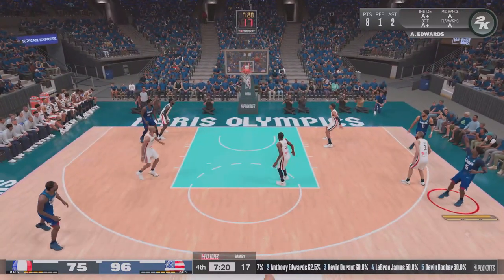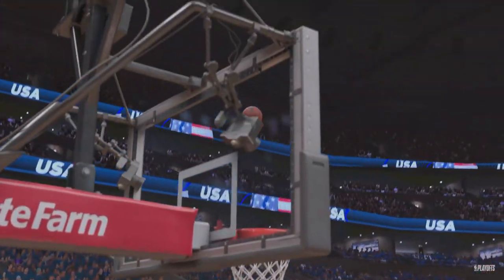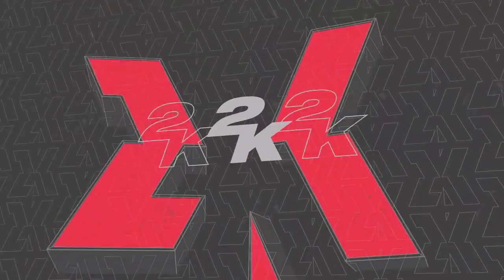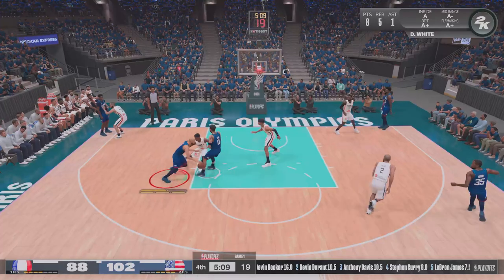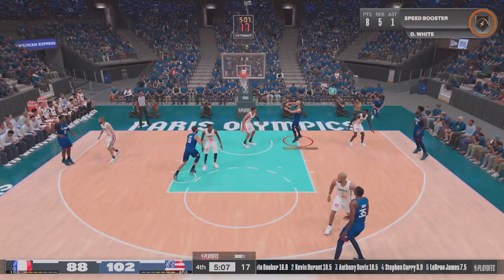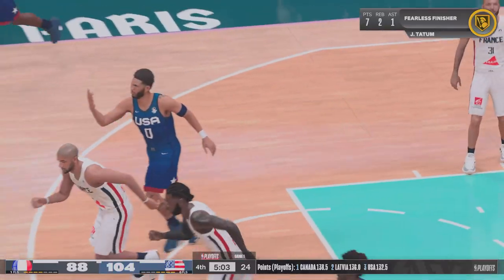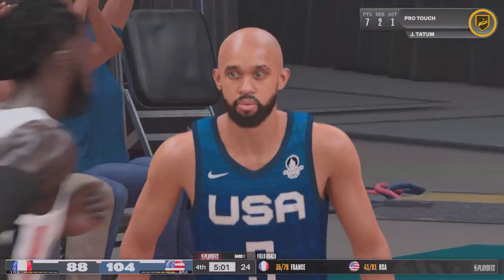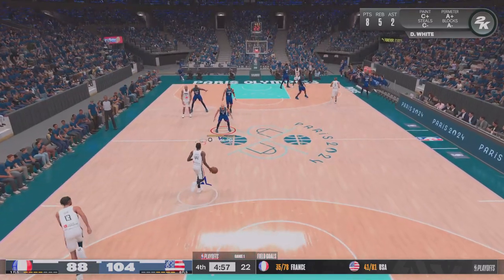And here's Edwards from the arc. Buries the long-range jumper. Playing at his tempo, his pace, he's been dialed in all night. Tatum setting the pick for White. Well-timed pass, and it goes straight to the bucket for the layup. Staying patient, letting the play develop. Derek White understands his role in this offense.